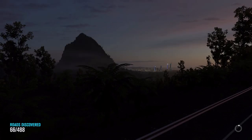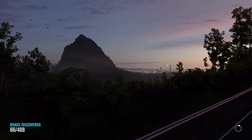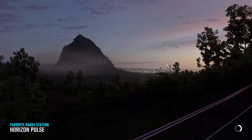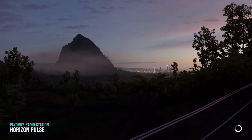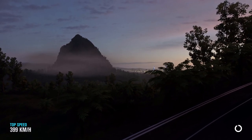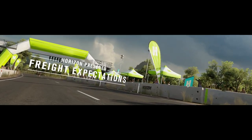Okay, let's do it. I'm hyped for this showcase event, baby. We haven't done one since the very start of the game, so I'm pretty psyched up to see what this is like. Top speed 399. See, we just didn't hit that 400 with the Koenigsegg there. We were literally a kilometer away.